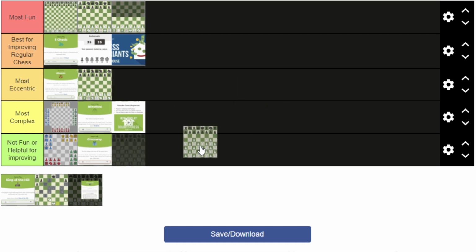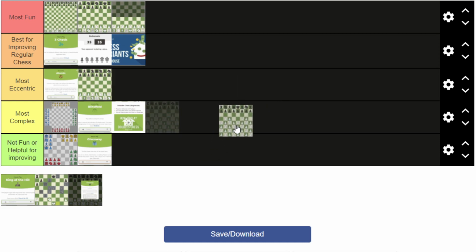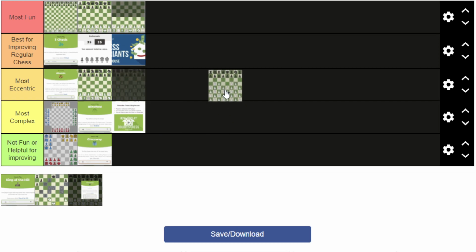It's definitely fun, so I'm not putting it in the not fun category. I don't think it's very complex. I think it's pretty simple once you understand which squares you need to hold on to, and when to sort of hold the line and not get blockaded. So we'll put it in most eccentric because I'm making this video targeted towards people that maybe are a little bit newer to chess variants, so I'm introducing you guys to that.